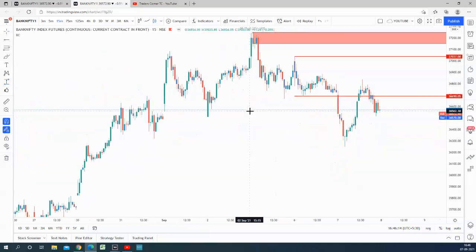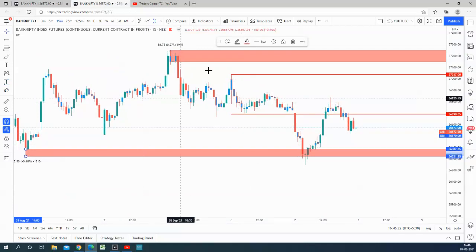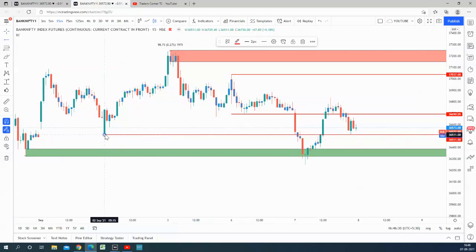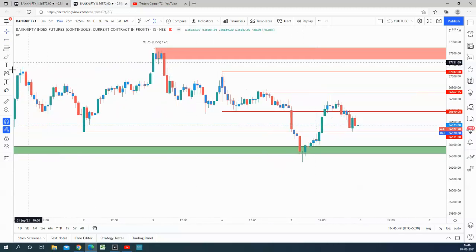I'll just mark the supply and demand zones. This was an open low, and this was a minor level, and this was a strong demand zone.